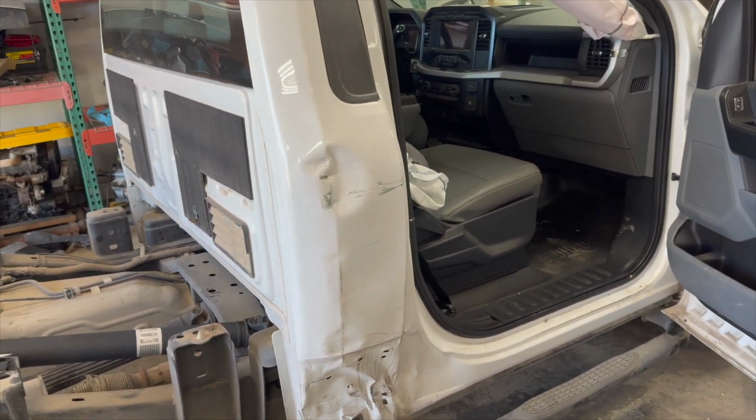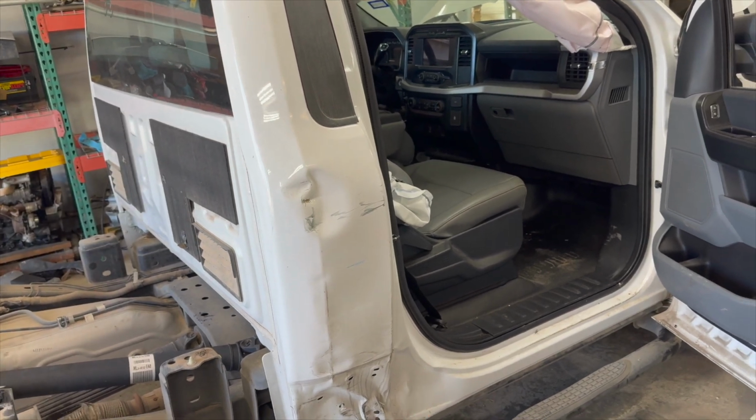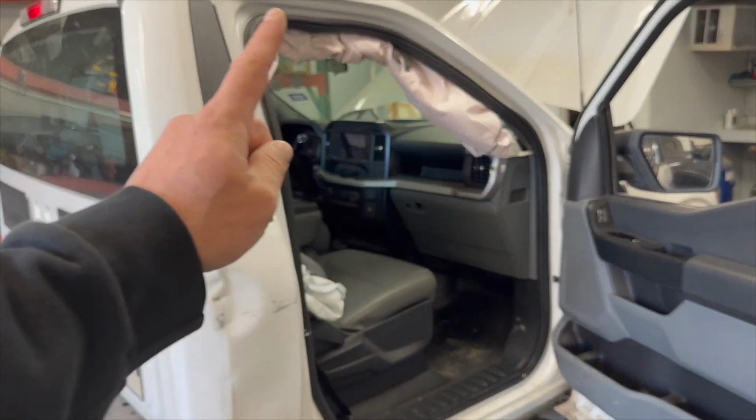550, that's with tax and everything. And I only need this piece over here. That way the rest I can actually sell it.